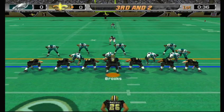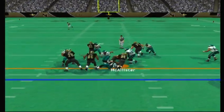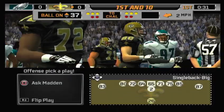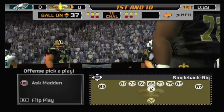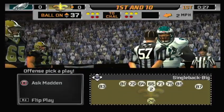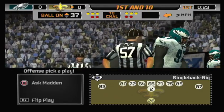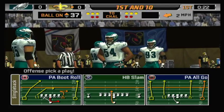The Eagles with a 4-man front. He tucks it away. McDougal is there on the stop, but they allow them to pick up the first. McAllister has gained enough for another first down, his second of the drive. First and 10.